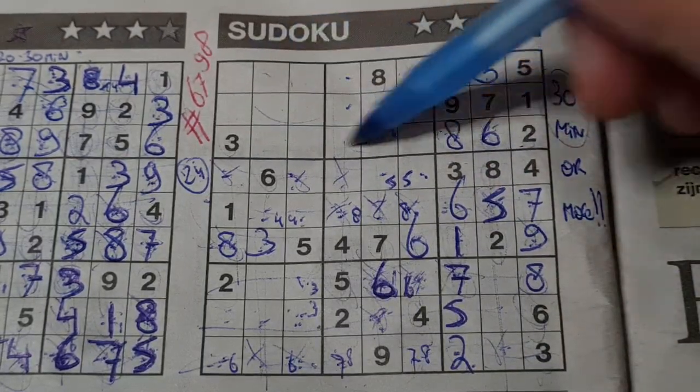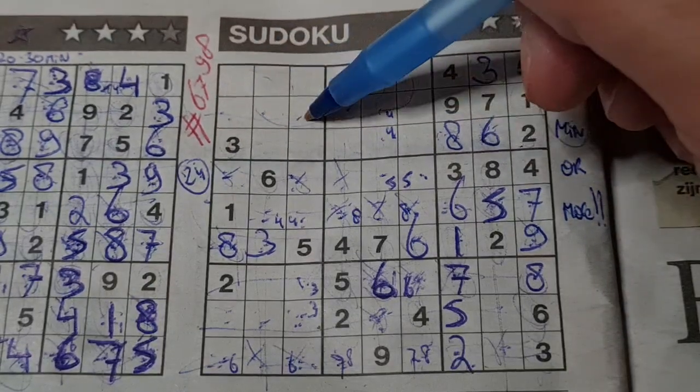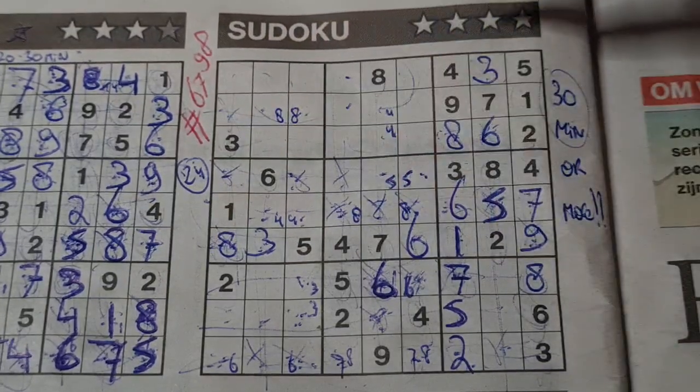8 in the first row, 8 in the third row. So the row between, the second row, there are only 3 places left for the 8. Should be here, here or there. You see an 8 in the first column, no 8 there. So the 8 could be here, could be there.